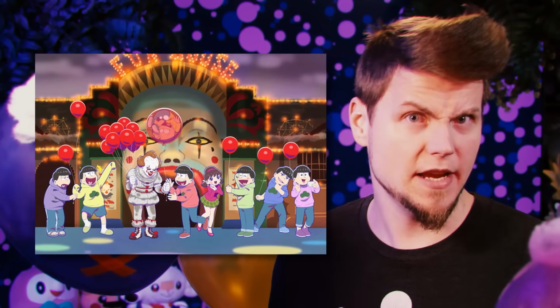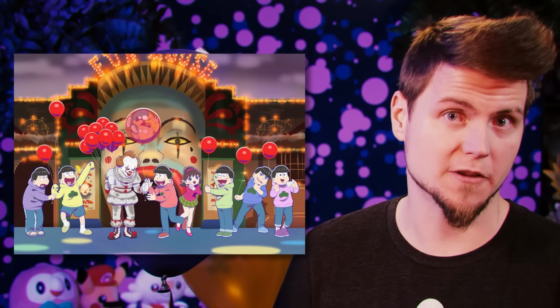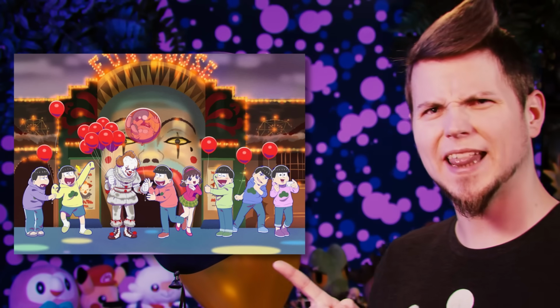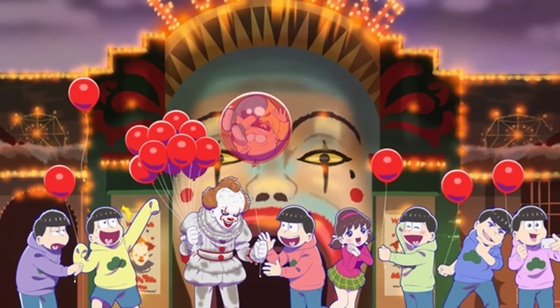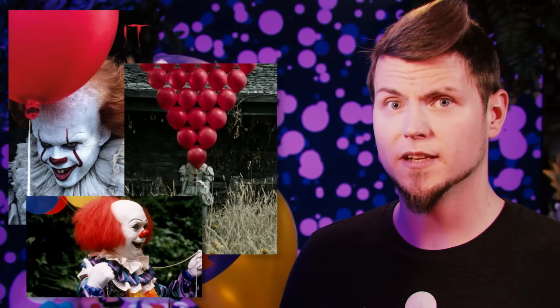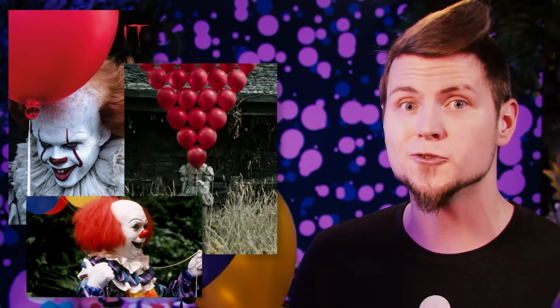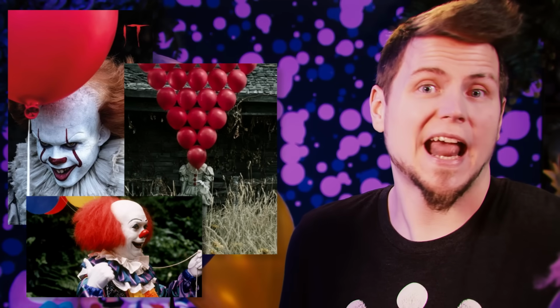In 2019, It had some crossover art done with the kids of Mr. Osomatsu, a popular manga and anime. And would you look at that? A kid trapped in a balloon, kidnapping him away. Pennywise nearly always has a red balloon with it. I mean, balloons are inherently a clown's tool. They are cute, cheap, and easy to be given to children to create happiness.